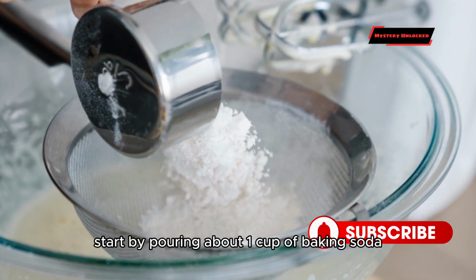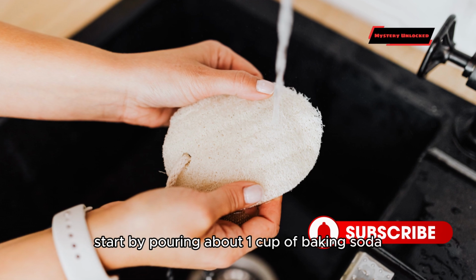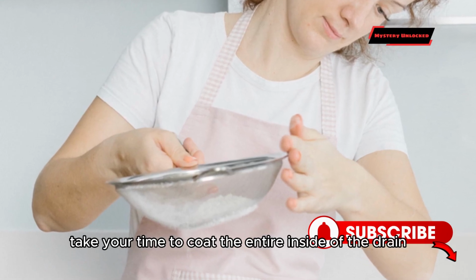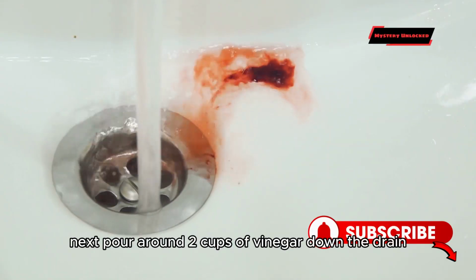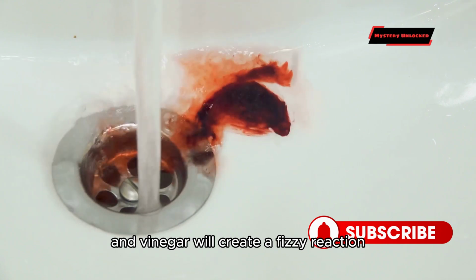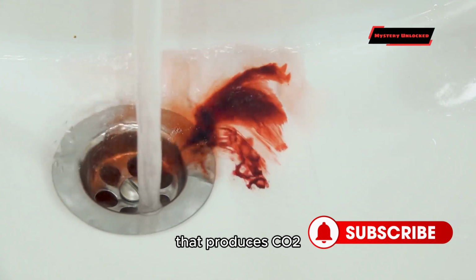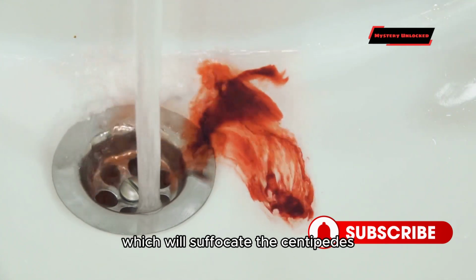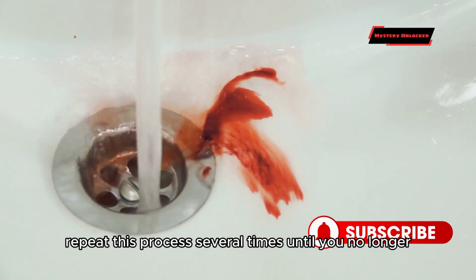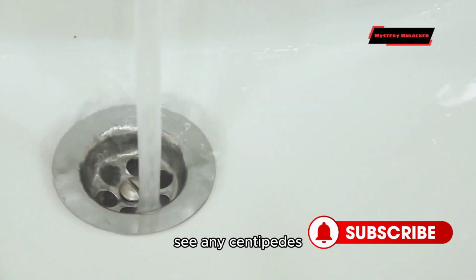How to apply: start by pouring about 1 cup of baking soda down the drain. Take your time to coat the entire inside of the drain. Next, pour around 2 cups of vinegar down the drain. The combination of baking soda and vinegar will create a fizzy reaction that produces CO2, which will suffocate the centipedes. For best results, repeat this process several times until you no longer see any centipedes.